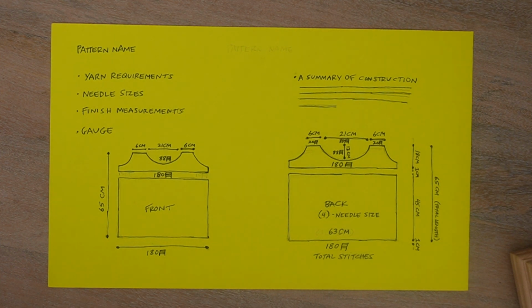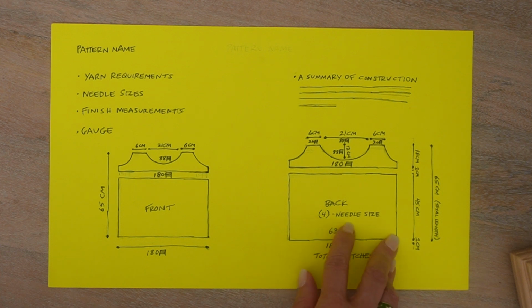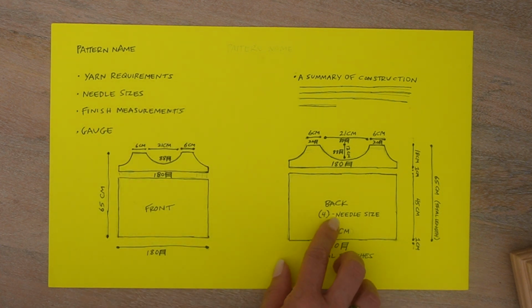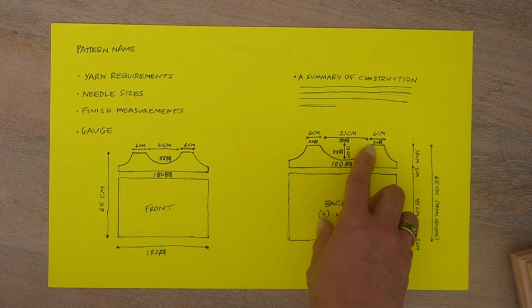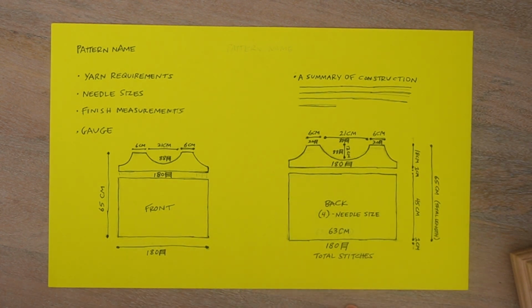So let's talk a little bit more. It will tell you that it's front and back. The schematic's also going to tell you to repeat the needle size. So if you can't figure this out up here, it's always going to be in here. You're also going to get the depth of your neckline, your shoulder length. So if you need to add or remove a stitch, that's on you. Again, this is the idea of the customization.